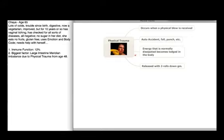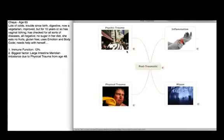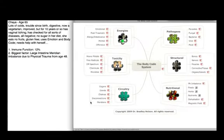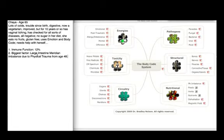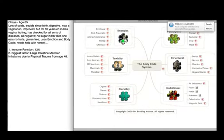Okay. All right, awesome. Let's take a look here and let's see, did we release that physical trauma? Yes, we did. Okay, now, remember what I was telling you, how any imbalance that we find in the body code will decrease immune function. So here we found this physical trauma that was imbalancing the large intestine meridian. Let's find out here if there is something else going on with this.